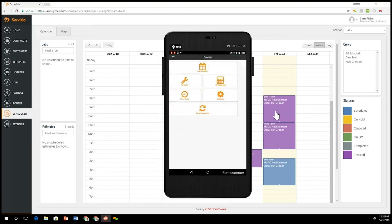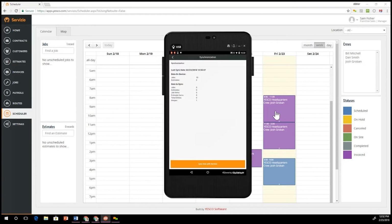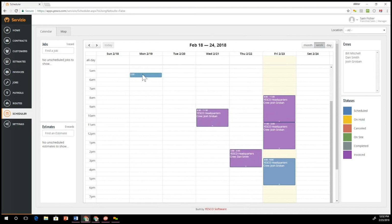And now we can again synchronize our information. While it's syncing, I'll point out that you can also add after photos and other information as the technician. So now that I'm back on the desktop, I'll refresh my screen, and you can see that our job is now changed to gray, indicating that it's completed. The final step is to create an invoice.